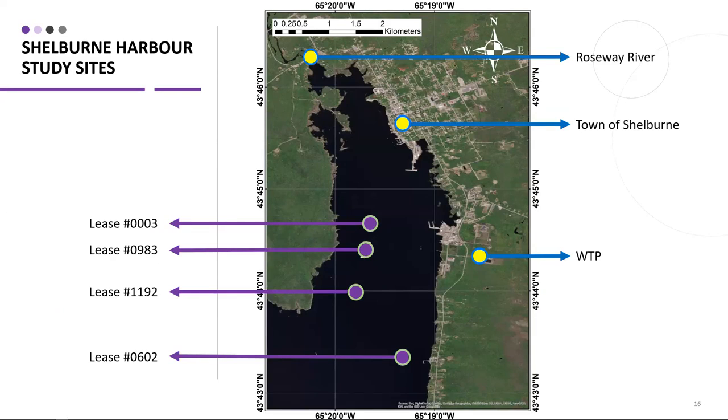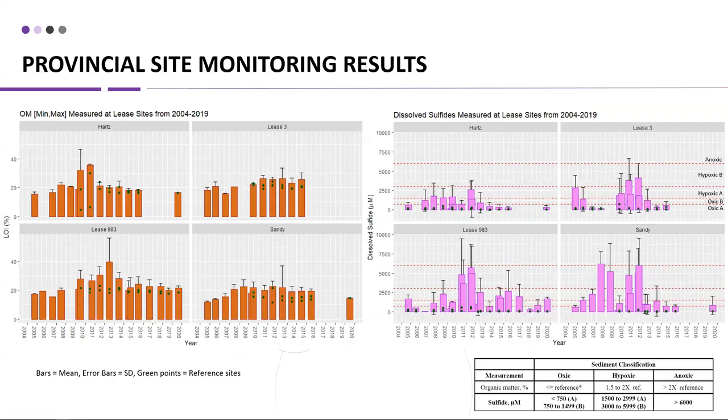So I wanted to get the field monitoring results, and I have some of them from Shelburne Harbor. There are 4 different sites there, which have varying degrees of activity over the past 15 years, from 2004 to 2019. Annual results, except for some work I did in 2018 and 2019, which is far more in depth. And then I've indicated sources of fresh water and the wastewater treatment plant here as well. So these are our annual values for organic matter indicated by LOI, and dissolved sulfides on the right.